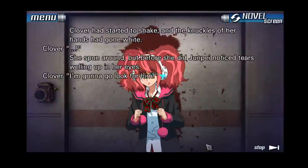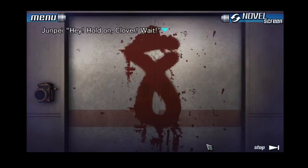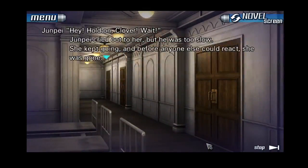"I'm gonna go look for him!" The words were barely out of her mouth, and she began to run. "Hey, hold on, Clover. Wait!" Junpei cried out to her, but he was too slow. She kept going. Before anyone else could react, she was gone.